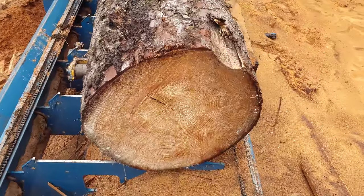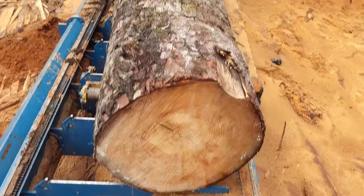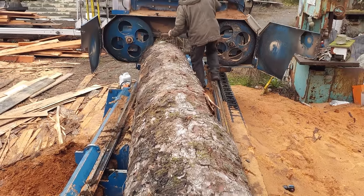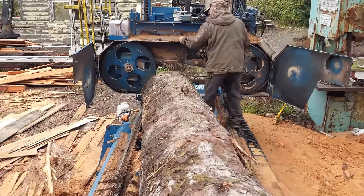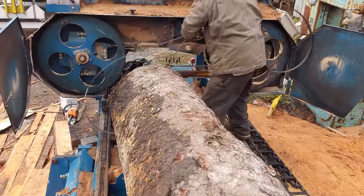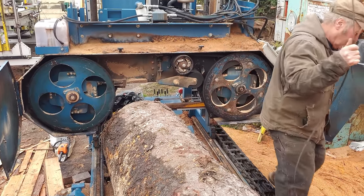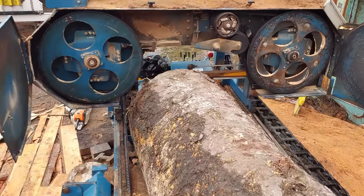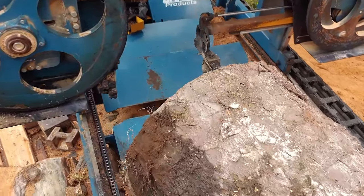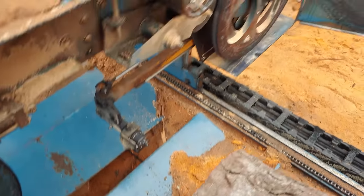I don't have a tape on me, but that's 24 inches anyway. Diameter, 12 footer. Oh, we're changing the blade already? It's dull. All right, well, I guess I gotta get this log clean for Fred.